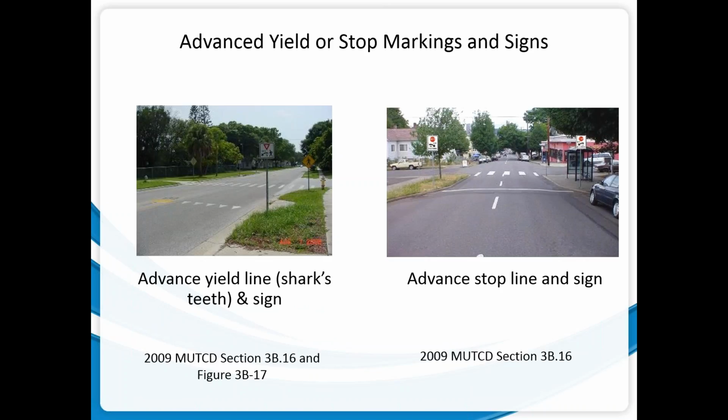One on the left would be for states that have what we call a yield law that says motorists must yield to pedestrians in crosswalk. We have the shark's teeth, little triangles, installed about 30 to 50 feet in advance of the marked crosswalk, along with a sign that says yield to pedestrians in crosswalk, versus the states that have what we call the stop law, that says motorists must stop for pedestrians in crosswalk. And again, you can see an example of that with a solid white line in advance of the crosswalk, with the signs that say stop for pedestrians in crosswalk.